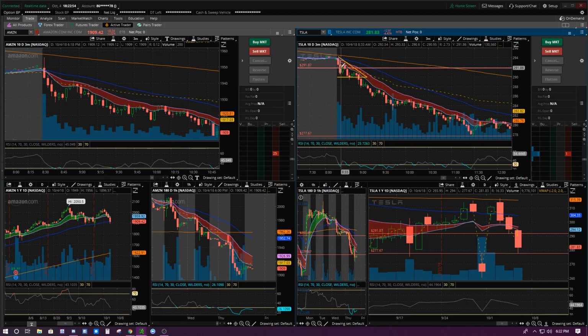The 290 puts were at like 3.50 right here when I got in. And I think they hit a high of like $10 or 11.50. They went up like 150, 200%, I think. I don't know exactly what it was, but they definitely almost hit 200%. Crazy move. And you definitely want to sell into these pushes.